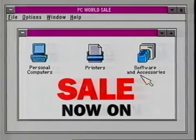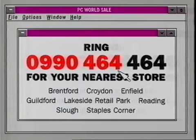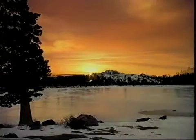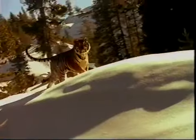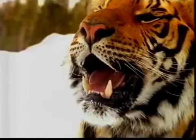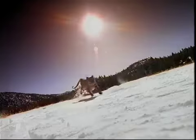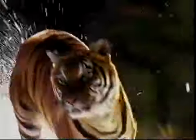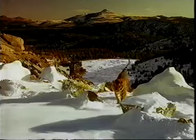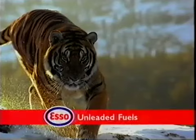The PC World Sale is now on. Ring 0990 464 464 for your nearest store. Esso unleaded fuels now have more cleaning power, reducing some harmful emissions by up to 20%, while still allowing your car optimum performance. Esso Unleaded, a new generation of performance fuels.